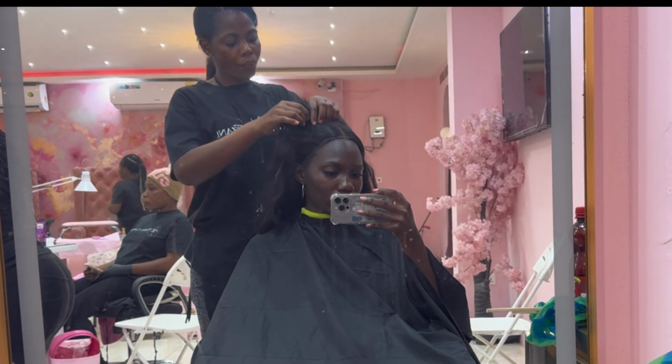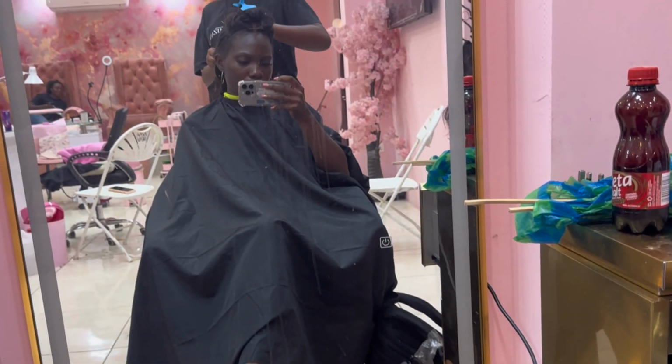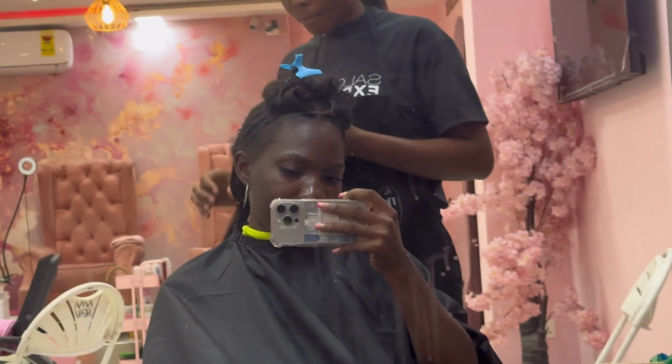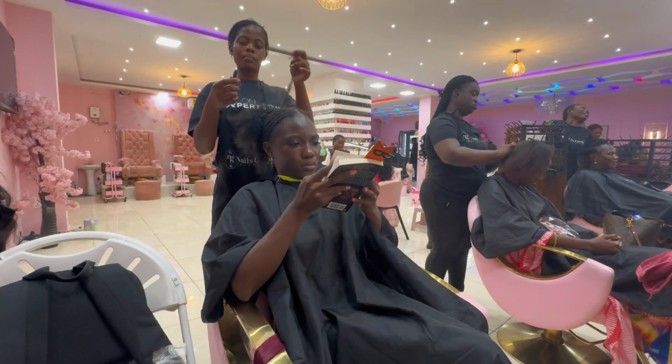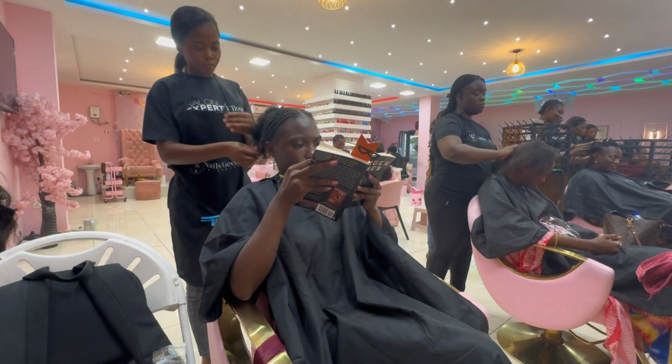So finally they started working on my hair. The lady that was working on my hair was very gentle with my hair actually. First took down the sew-in that I had in, and then she washed my hair, and then she started with the hairstyle. I decided to go with a ponytail.